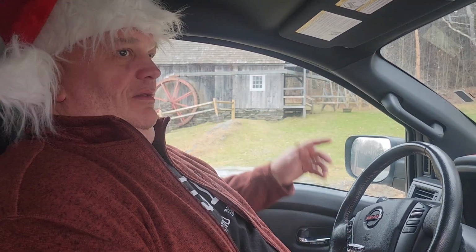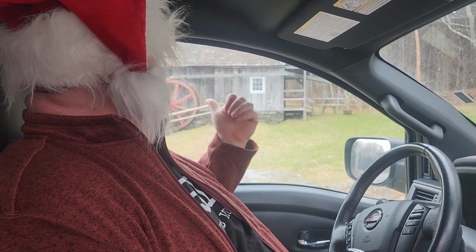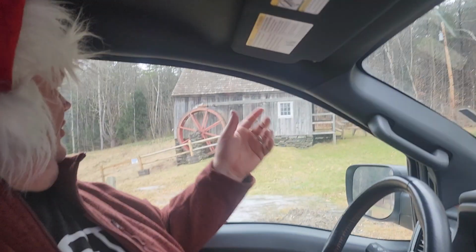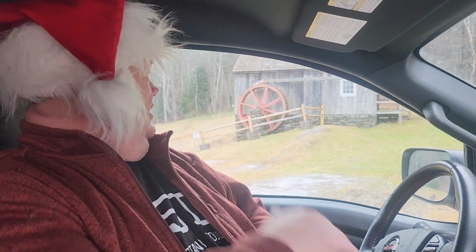Here's this place, this old water mill that has been here forever. This is down in the town of Rockingham, about 15 to 18 miles from our house. It's not running right now, but in the summer it's usually all running. It's been here forever. I've known it since I was a little kid, so 55 plus years.